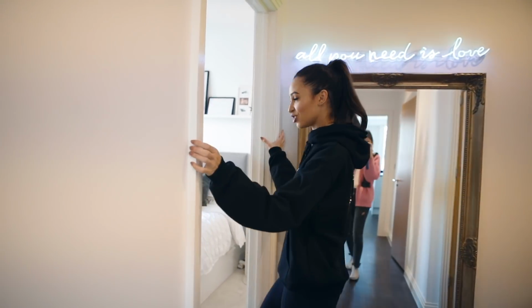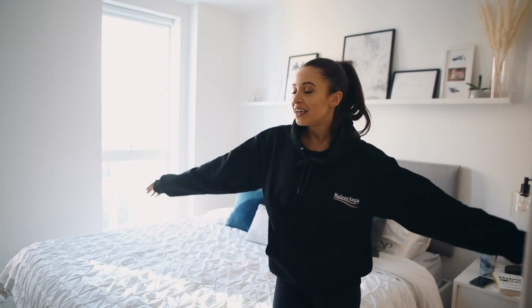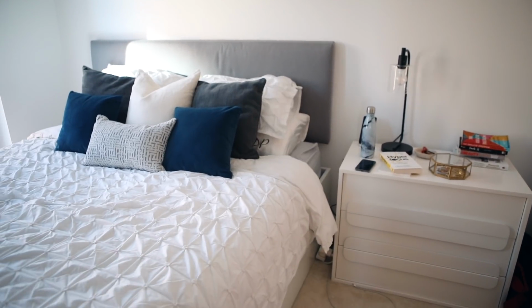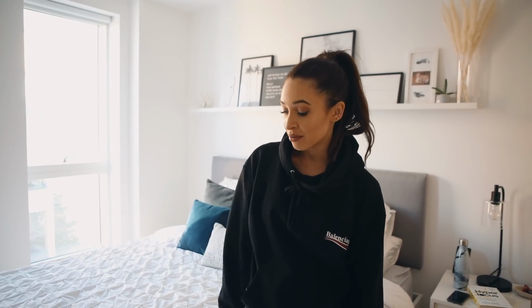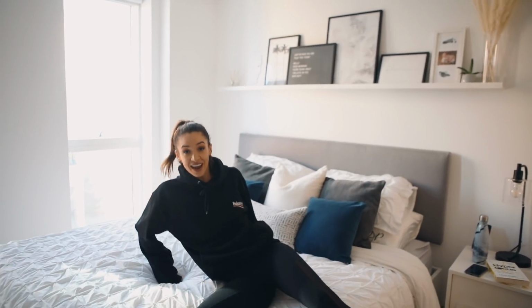Okay, moving into the boudoir. Hey MTV Cribs, welcome to my bedroom. It's quite compact and there's not that much storage space in here, but do not worry, there's a reason for that. It also is probably not meant to fit a super king bed, which is what I have.